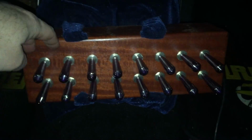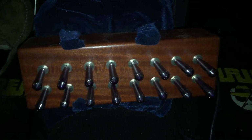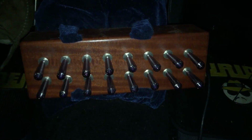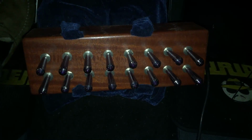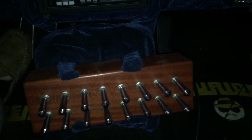Also, 16 switches on the hydraulic switch box. So that's pretty sweet. Although nowadays, a lot of lowriders tend to have way less switches, so this is kind of dated, but these are things I will be updating, and we'll be going through things. But that's the interior for you.